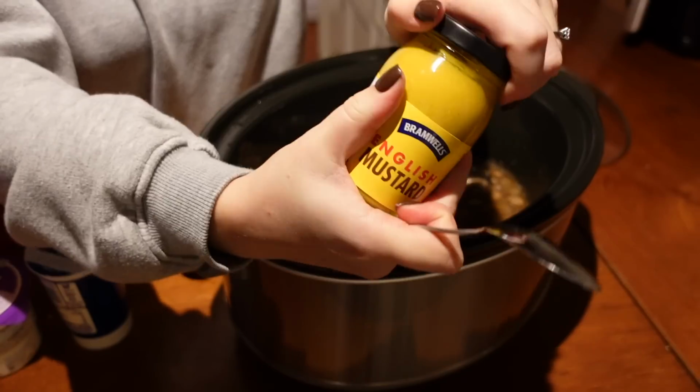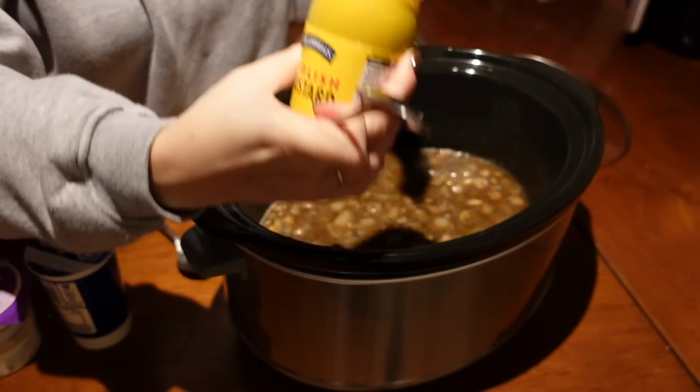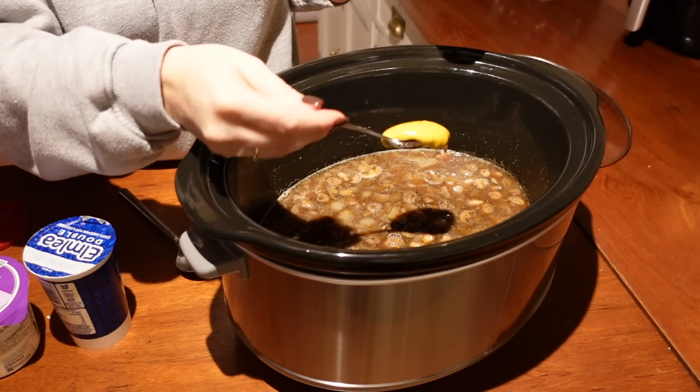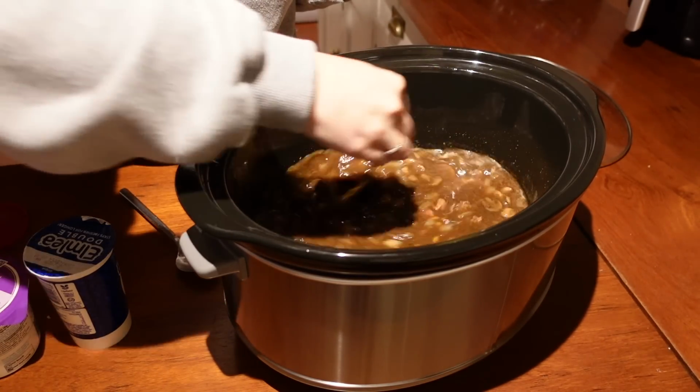Honestly, this was so tasty. I added in a spoonful of mustard. Again, with measurements I just wing it. I just stick it all in.